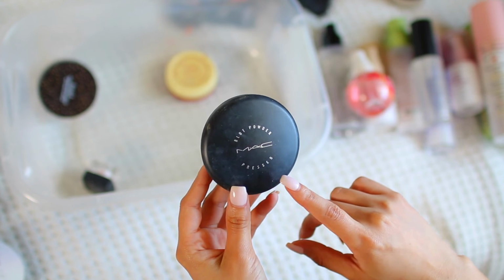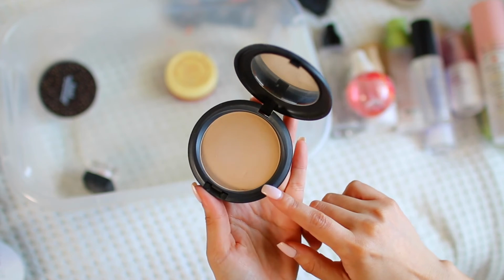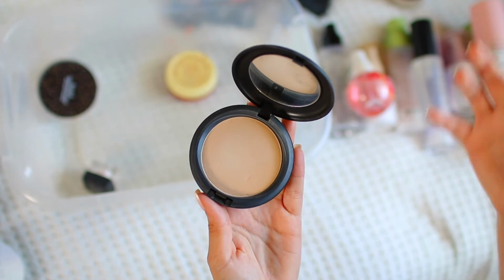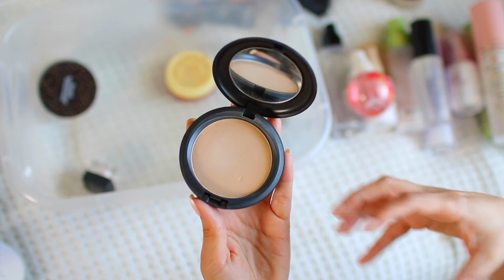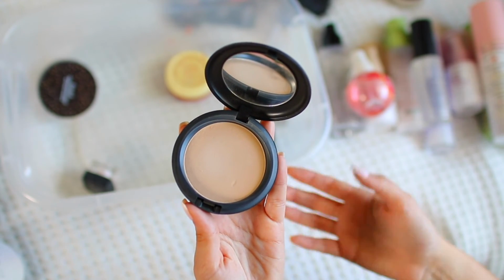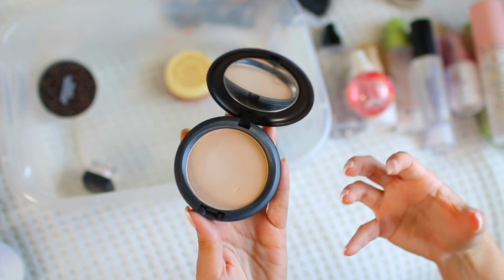It's the MAC Pressed Blotting Powder. And it's pretty much exactly what it sounds like. It's just like a really lightweight powder that you use throughout the day to suck up any oil on your skin. What's great about this is that it helps absorb the oil, but it doesn't add any coverage, or it's not like adding another powder on your skin where it's just gonna look really cakey and gross and it kind of settles into your fine lines.